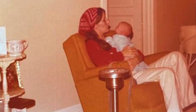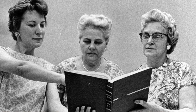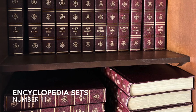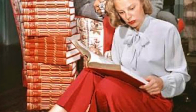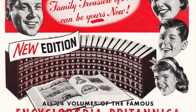Times have definitely changed, but if you thought that was surprising, wait until you remember how people looked up information. The encyclopedia collection. Today, almost any question can be answered in seconds. In 1975, the internet didn't exist. Instead, many families owned complete encyclopedia sets. These collections often filled entire shelves.